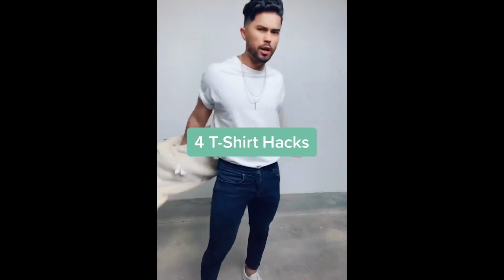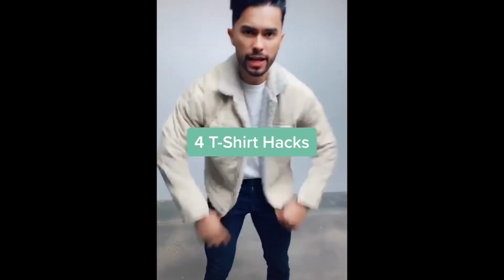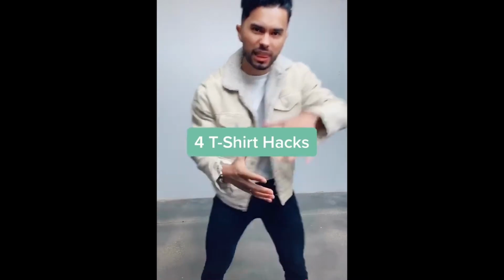Number four, you can layer it with anything. Jacket, shirt, whatever it is, it will instantly dress it up and level up.